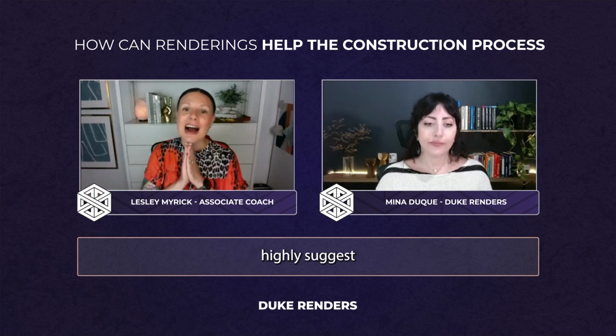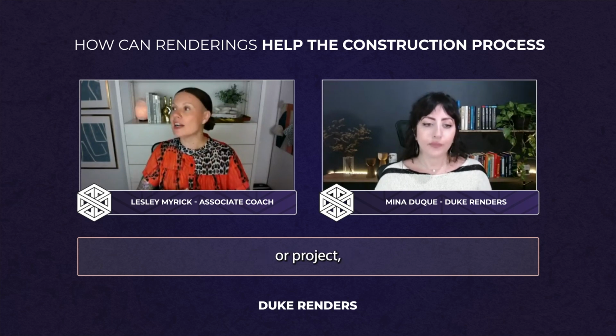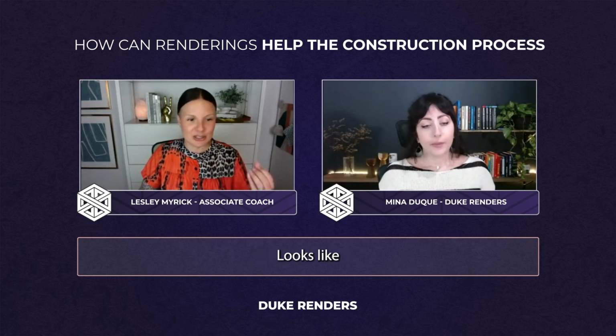And I really do highly suggest, if designers are on the fence, try it for a project. Try it for a room in your own home. Get used to what this experience looks like.